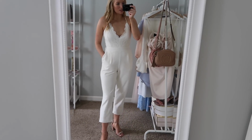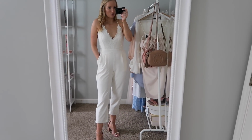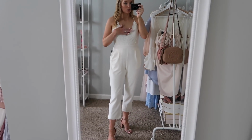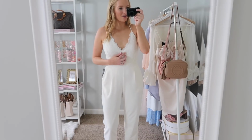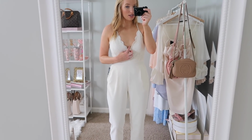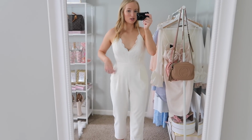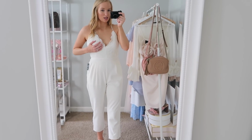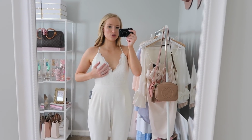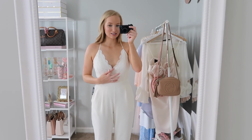So as far as sizing, it does run true to size, but I have no extra room in the top, and you will need some sort of plunging bra. I have on a sticky bra and I had to detach the center just because you could see it. So you could just stick them on and be good. I don't need a ton of support at least. But if you do, you will need to figure out the bra because this does go pretty low.